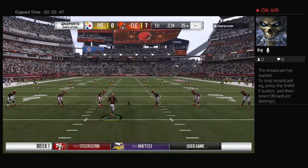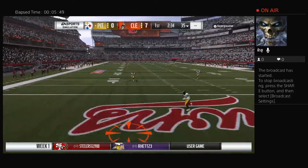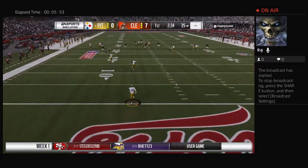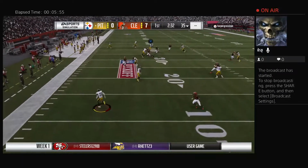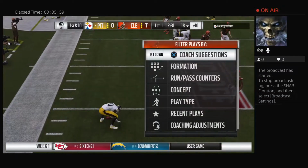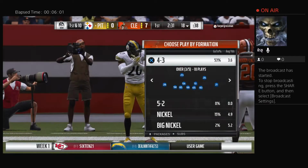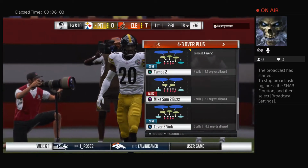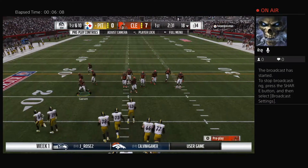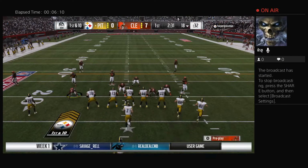Gonzalez now to kick this one away. This is taken about 7 yards deep. And the decision to bring it out is going to cost him about 7 yards all told as he's taken down back shy of the 20. Big Ben and the Steelers with a 1st and 10 at their own 18.